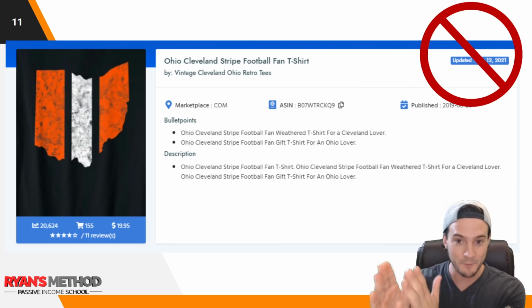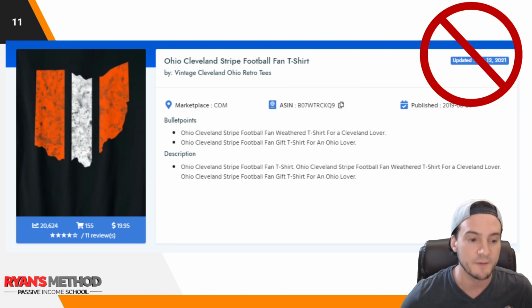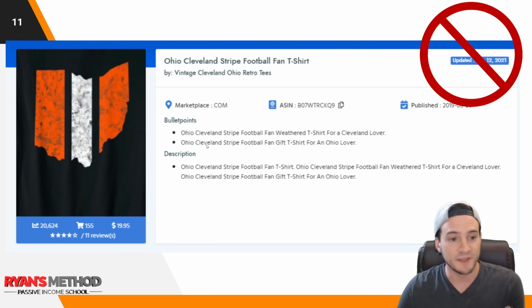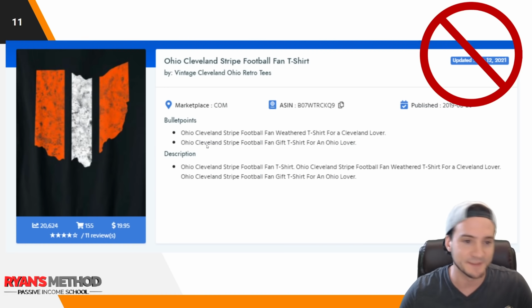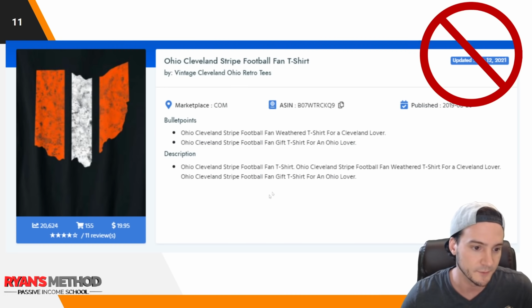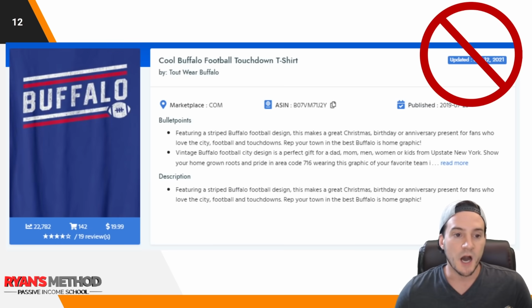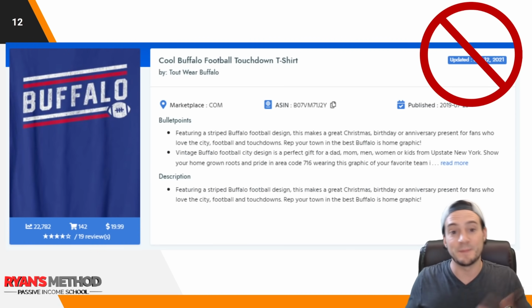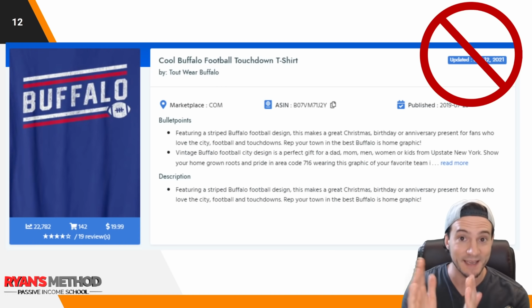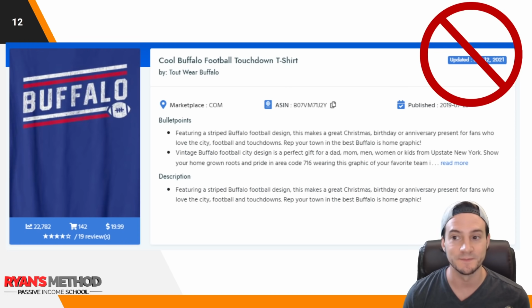So Cleveland football, the reason this is a picture from Flying Research is because they removed it. They removed the shirt. Also, they've got the color scheme of the Browns. They've got the stripe that's part of their uniform. So I mean, they knew what they were doing when they put this shirt together. Another Buffalo shirt, Buffalo football, right? People play football in Buffalo, but unfortunately, like I just said, or fortunately, I mean, it doesn't really matter. Location that has NFL team plus football, you're going to get rejected. This shirt already got removed off of Merch by Amazon.